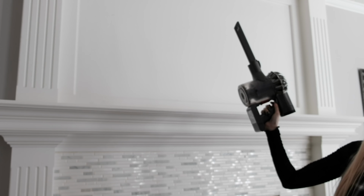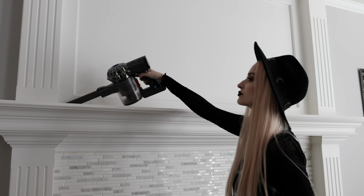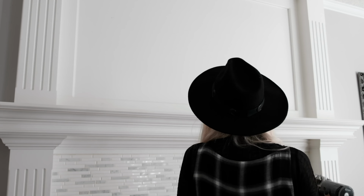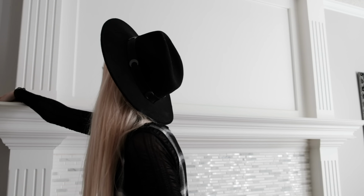All right, we're starting off with my favorite space to decorate in the whole house, the mantle. And I had a bunch of that Spanish moss stuff that we had used during Halloween season for that witch theme. It had left some dusty, crusty remnants, so we had to go in and give it a good clean.